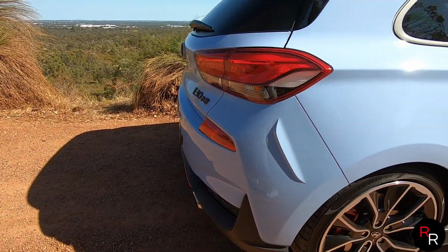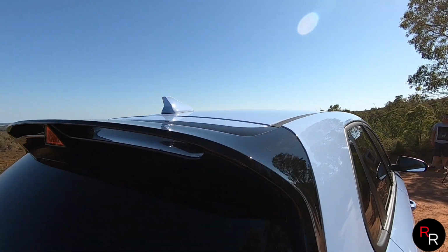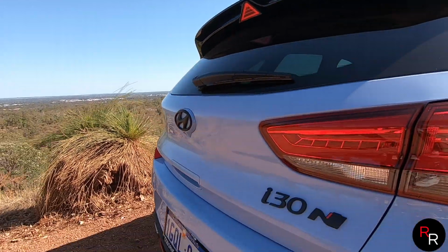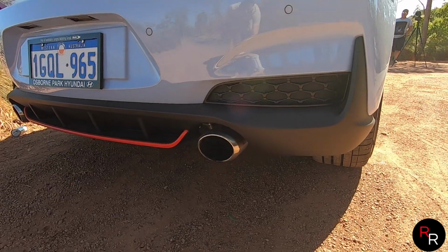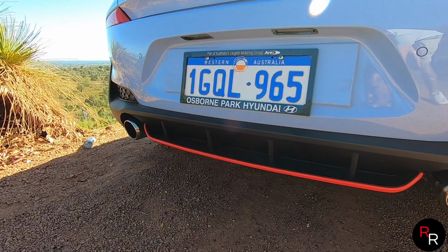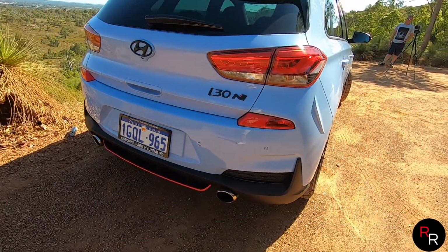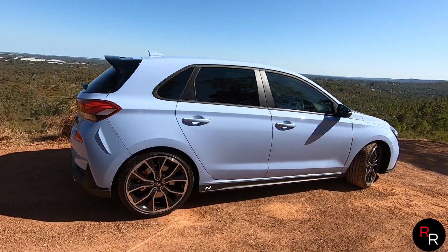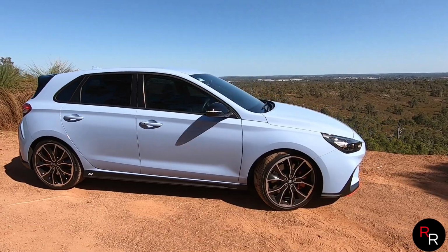Coming around to the back, you've of course got that hot hatch wing, which every hot hatch has to have. You're coming down again, you've got the i30 N badge, and you've got this built-in diffuser here with a dual exhaust. And this exhaust sounds very good. Can't wait to let you guys hear that. The whole car actually looks very sharp. It looks very sensible to me, and doesn't look overly boy racer here.